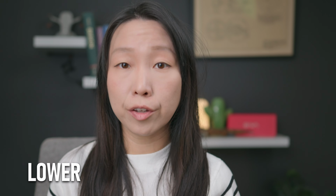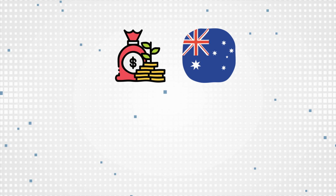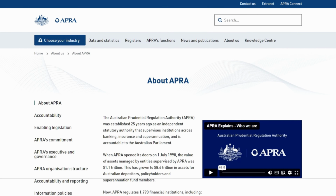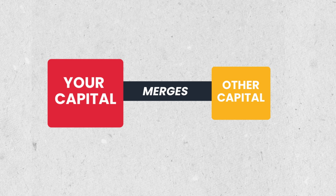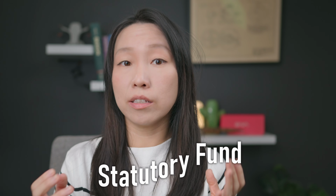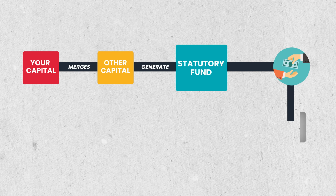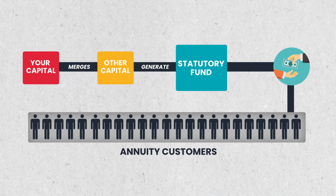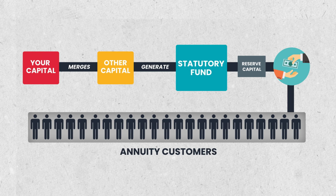Opting for a longer guaranteed period results in lower regular income payments, and once chosen, this agreement is fixed and cannot be altered. In Australia, annuities can only be provided by life insurance companies, and these companies are regulated by the Australian Prudential Regulation Authority. When you invest in an annuity, your capital investment goes into a fund along with the capital received from other annuity customers. And this fund is known as the statutory fund, and all regular payments to the annuity customers are paid from this fund.